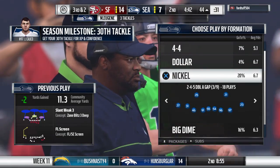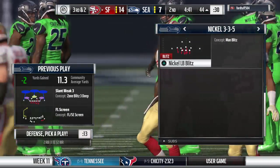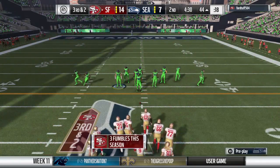They threw the screen to the perimeter, but to no benefit at all. Tackled behind the line of scrimmage for a loss of yardage. 2 yards to go here on third down.